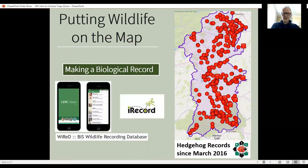It's easy to make a biological record. If you have a smartphone, you can download the Lurk Wales app, which is a bilingual app, so it's totally in Welsh as well as English, or the iRecord app, or if you prefer to put your biological records in online on a computer, you can head to iRecord online as well, or we have our own BIS Wired Wildlife Recording Database that you can use to record the wildlife that you see.